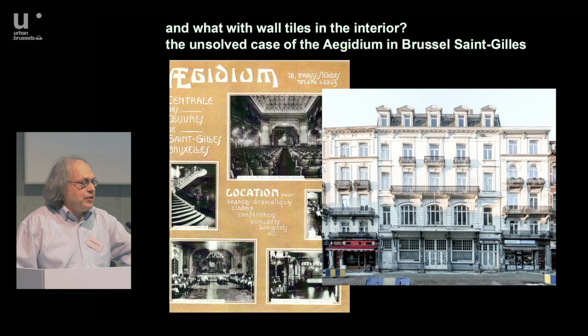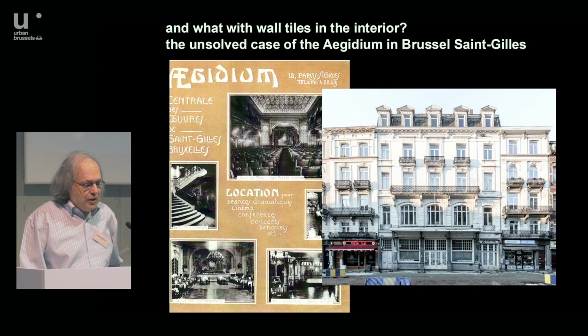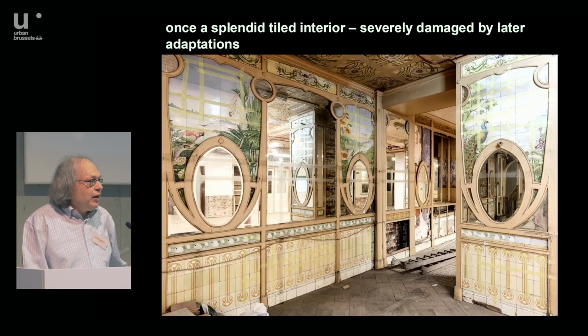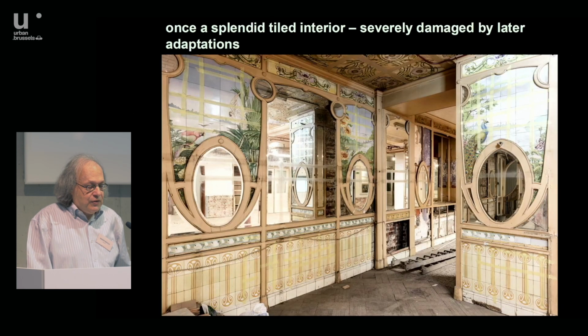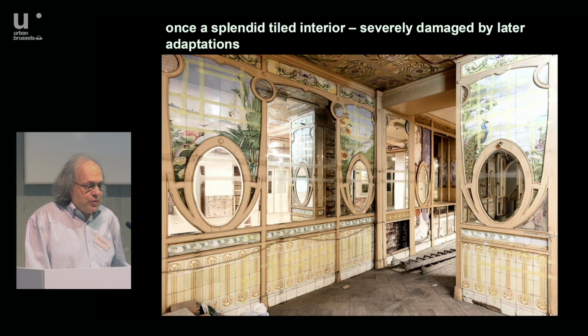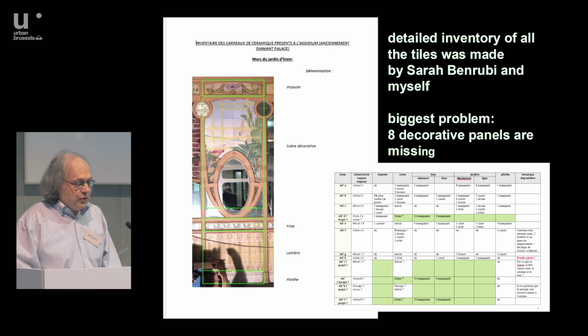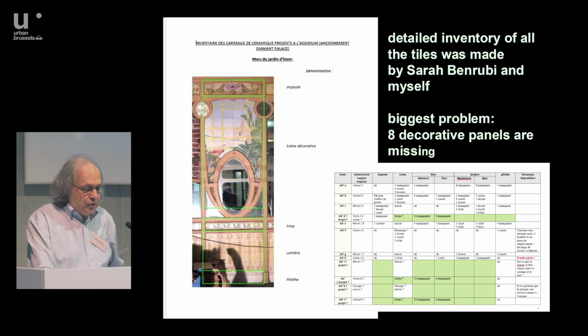What about wall tiles in the interior? For that I use the yet unsolved case of the Egidium in Brussels, in Saint-Gilles. It is a splendid building with a splendid tiled interior, or I should say once a splendid tiled interior, because it is now severely damaged by later adaptations. The biggest problem there, after a detailed inventory of all the tiles still in situ, made by Sarah Ben-Ruby and myself, was that 8 of the original decorative panels are missing.